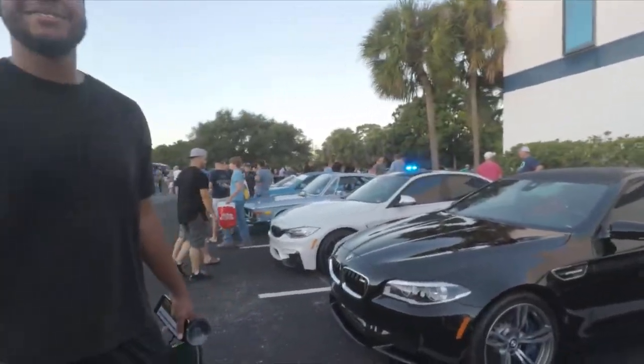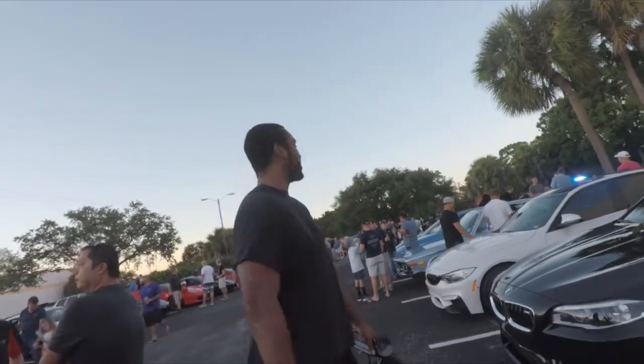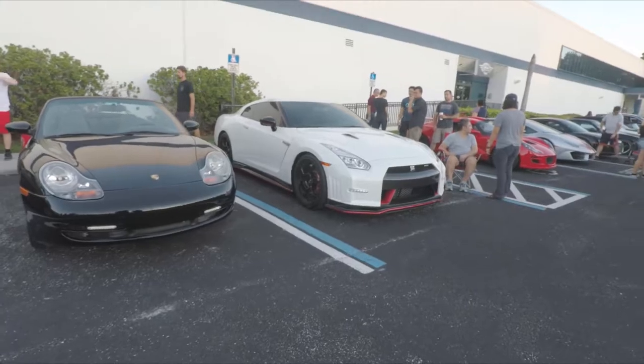M4 is actually an M3, but that's why you don't see 2015, 2016, 2017, or 2018 two-door coupes and threes, because they're now M4s. I'm learning something new today, I guess. That's one thing I picked up in the script.